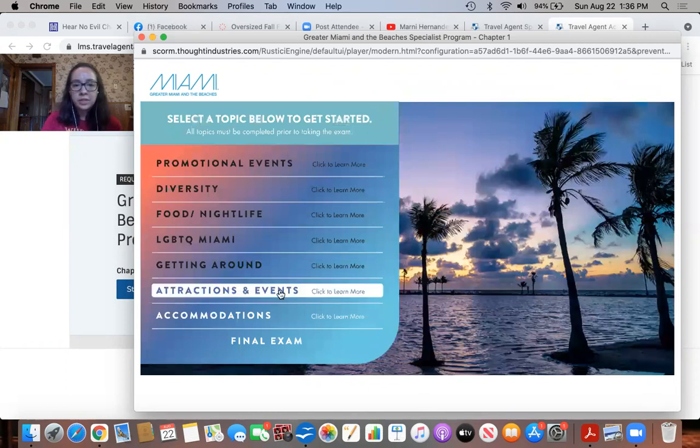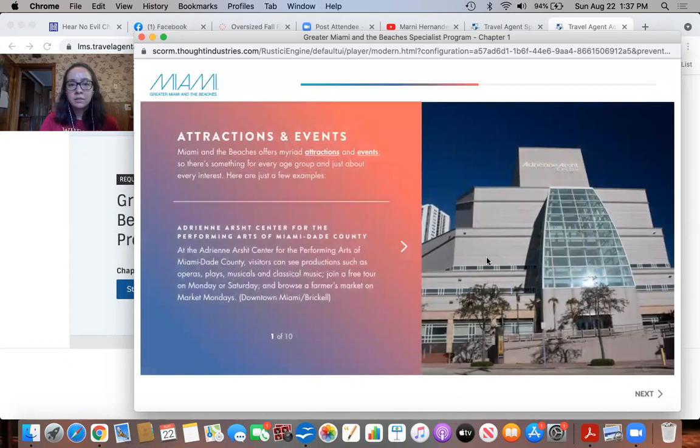Okay, all right, attractions and events. Okay. Miami and the Beaches offers a myriad of attractions and events, so there's something for every age group and just about every interest. Here are just a few examples. Adrienne Arsht Center for the Performing Arts of Miami-Dade County. At the Adrienne Arsht Center, visitors can see productions such as operas, plays, musicals, and classical music. Join a free tour on Monday or Saturday. Okay, hey, anything free, that's something you want to promote to your clients. So free tours Monday or Saturday, and browse a farmer's market on Market Mondays. Okay, and that's in downtown Miami, Brickell.